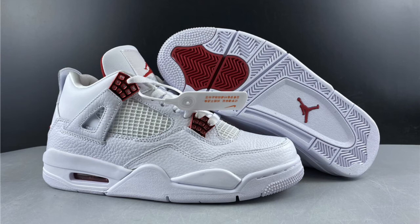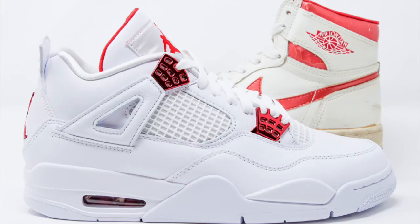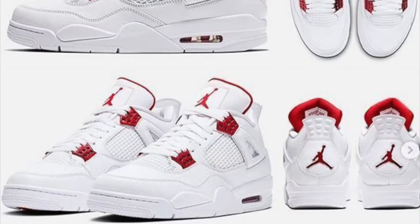Like I said with the purples, they're nothing special, but I think these are probably going to be the best performing out of all 4 colorways of the Metallic pack, just because it's a red shoe and they're kind of similar to the red Jordan 1 Metallics. So I think this one's definitely going to do the best out of all 4 Metallics.